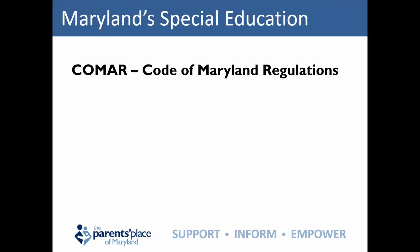But it also says in COMAR, just like it does in federal legislation, that parents are an equal member of the team. And it's really important that we need to believe that. So remember when I talked at the very beginning that we believe at the Parents Place of Maryland that you're your child's best advocate, the law basically says that you're an equal member of the team. And that really is important for us as families to really own that and really believe that as we are coming to the table to be our child's best advocate.